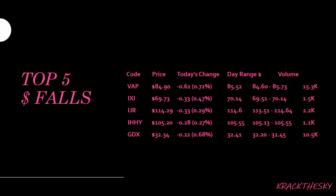Top five percentage falls. We had Vanguard's Australian Property Securities Index, which is VAP. Then we had the Global Consumer Staples ETF, IXI, followed by the ASX S&P Small Caps. So that tracks the 600 small companies in Australia.